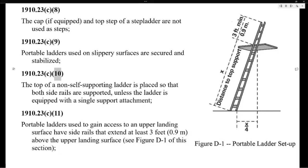1910.23(c)(10) The top of a non-self-supporting ladder is placed so that both side rails are supported, unless the ladder is equipped with a single support attachment. (c)(11) Portable ladders used to gain access to an upper landing surface have side rails that extend at least 3 feet (0.9 meters) above the upper landing surface. See Figure D-1 of this section.